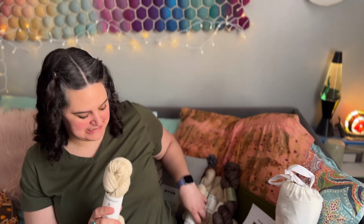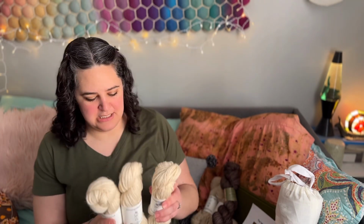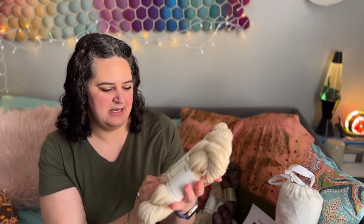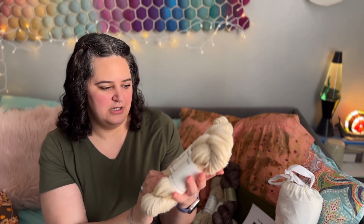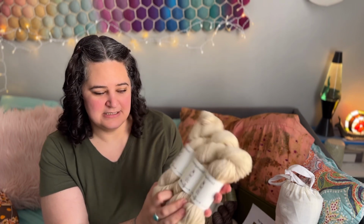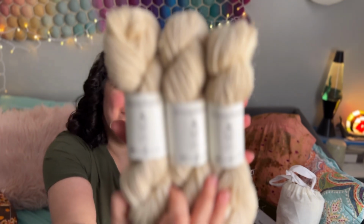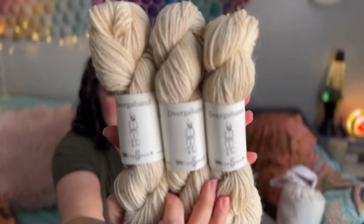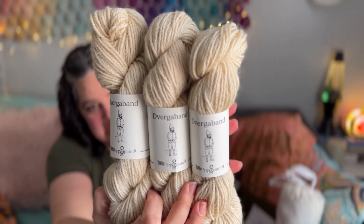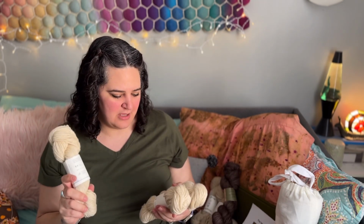I did get a sweater's quantity of their bulky base. I got 6 of these, and the base is called Dvergaband. I don't know, but it means dwarf. I found that out after the fact when I went on their website and looked it up. But this is 100% Icelandic virgin wool, and these are 100-gram skeins with 100 meters.